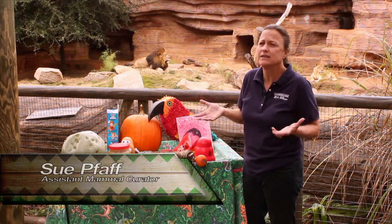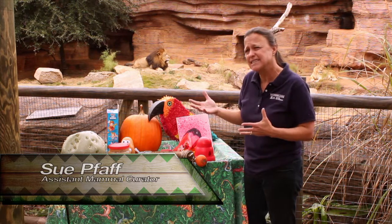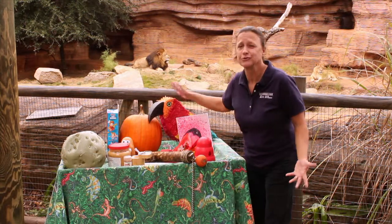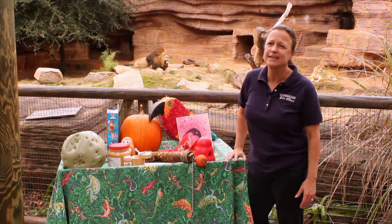So enrichment here is an everyday type thing that we do. And some of it's naturalistic and some of it is kind of artificial too. So on enrichment days, we do a lot of the artificial stuff. It's really fun for the kids to come out and see.